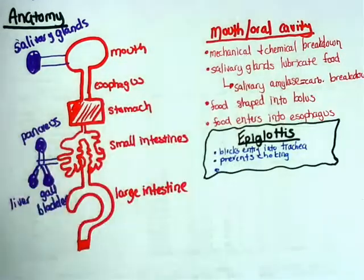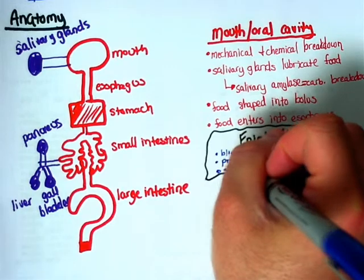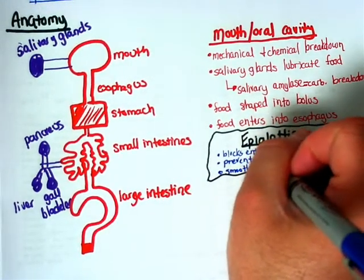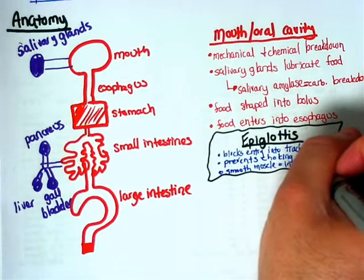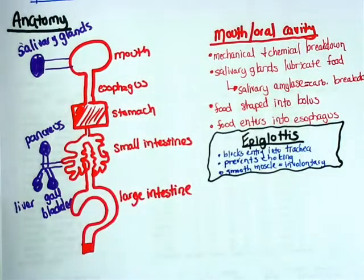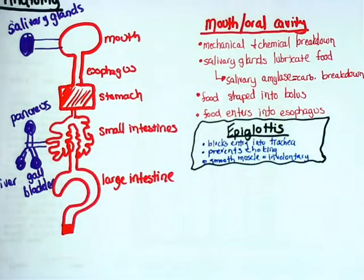Now, is this something that you control? Do you make this decision for the epiglottis to move? That means it's got to be smooth muscle movement, which means it's going to fall under the voluntary or involuntary processes. Involuntary. Just like if I was to call out someone's name right now, that would be involuntary because you're not volunteering for that. I'm volunteering you, myself.